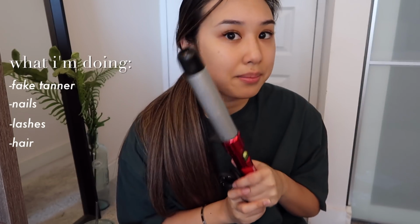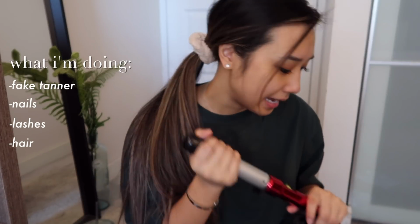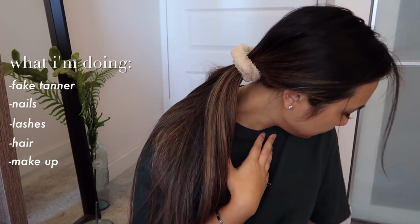I wanna curl my hair today. I haven't curled my hair, I think, in like a month. Honestly, like a month. So I kinda miss my curly hair. So I'm gonna do that probably at the end. And then we're gonna probably finish with some makeup. I do maybe wanna try not too crazy of a look, because I'm not that good at makeup, but definitely some new techniques for me.